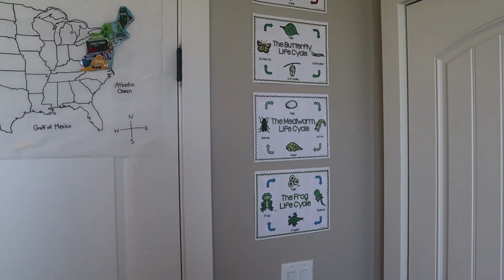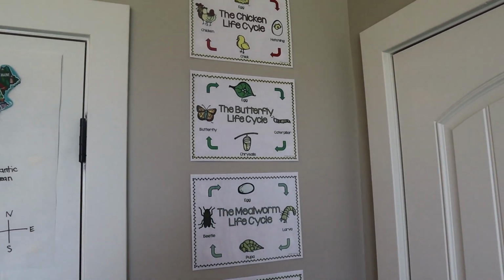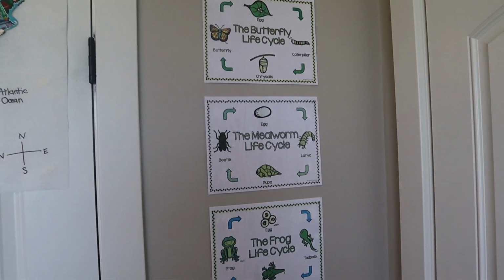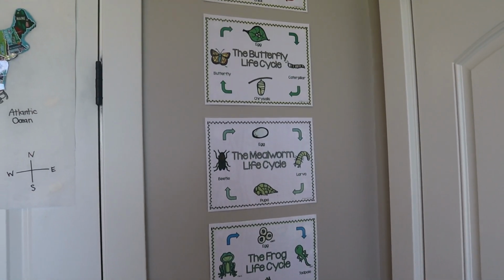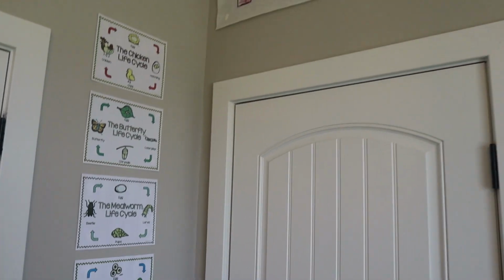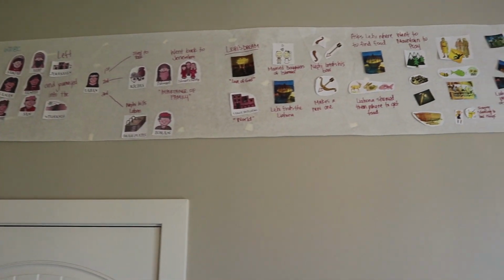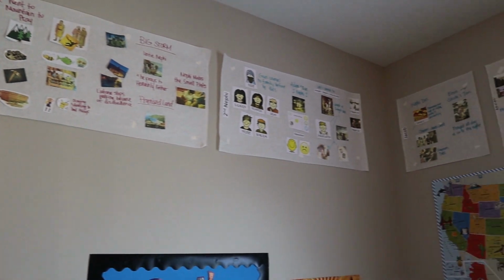And then we have a few leftovers over here for you. We were talking about life cycles of different things, and I left those up so our room wasn't completely bare for you. And then up here is, like I mentioned before, our Book of Mormon timeline. It goes mostly around the room, not all the way, it goes over here a little bit too.